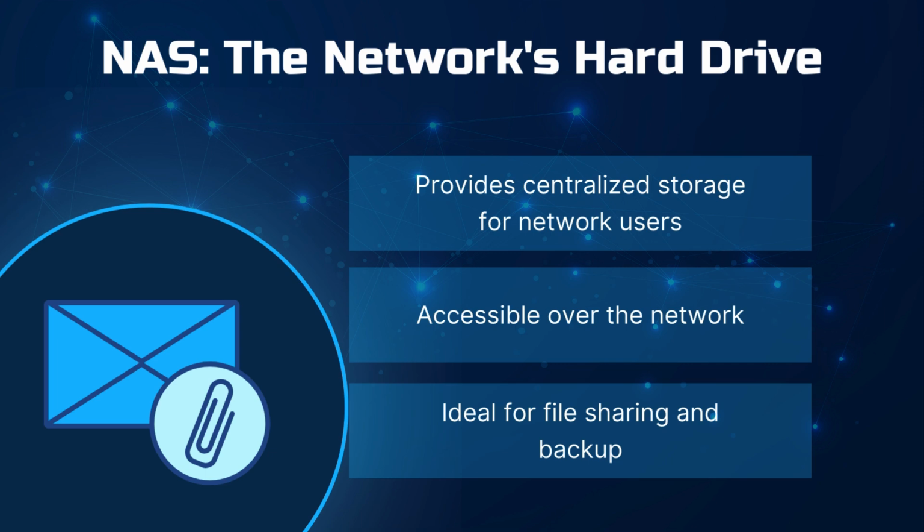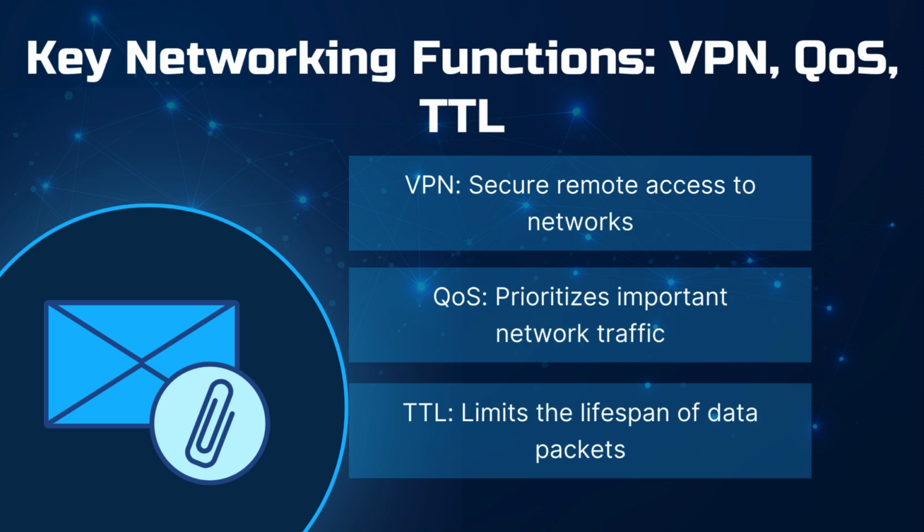Let's talk about Network Attached Storage, or NAS, to be specific. NAS is like the trunk of your car, providing centralized storage to everyone in the network that can access it. Whether it's file sharing, backups, or media streaming, NAS ensures there's always room for your essentials without cluttering up your personal devices. It's like having a spacious trunk that everyone in the car can use.